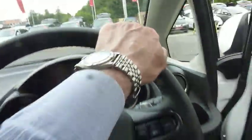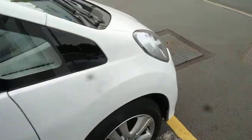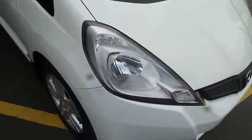This one has covered just over 20,000 miles, 21,000 miles. Jazz automatic, very, very good on fuel, just as good as the manual, in fact. Well worth a drive of this quality automatic.